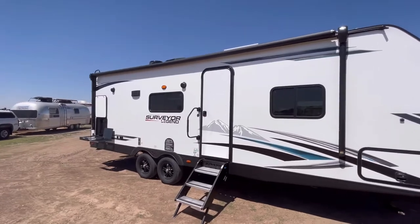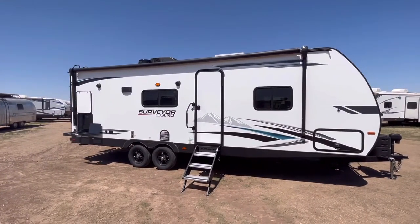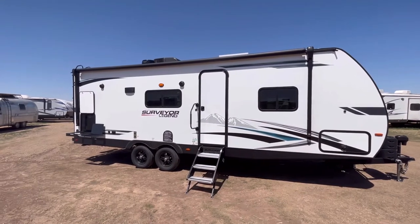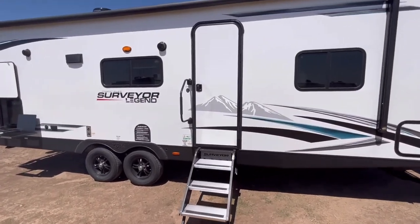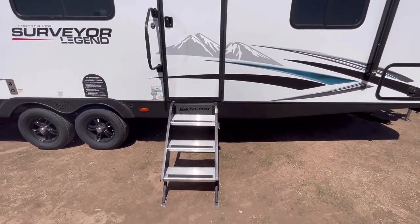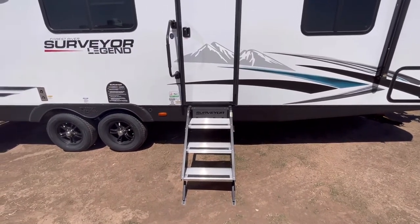Now you've got a huge power awning. I believe that's a 20-foot power awning. I don't know that they could put a larger power awning on there. LED light strips up in there as well. You've got the porch light, dual outside speakers, larger entry assist handle. Then you're also going to have the Moride step above steps. These will fold up inside the door and have adjustable feet for uneven terrain.